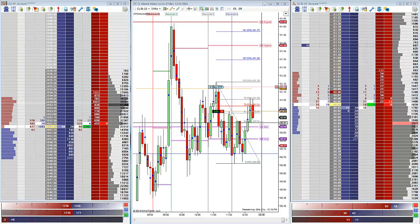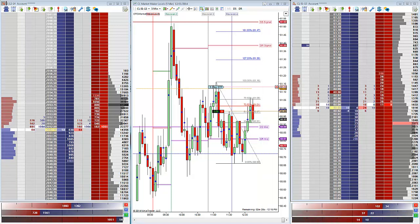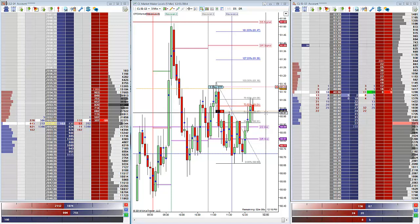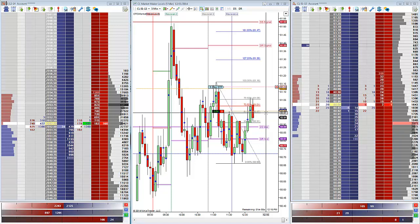A double top up there is pretty interesting looking. And if this is your 70.5, you'd have an early warning signal on a close at or below 90 down here. But we keep flirting with settlement, and we can't get through settlement and close below it. Hour and 17 minutes till the close. So if you close at or below 90, you're going to get an early warning trigger on a short, but we keep coming down to settlement and just freezing up.